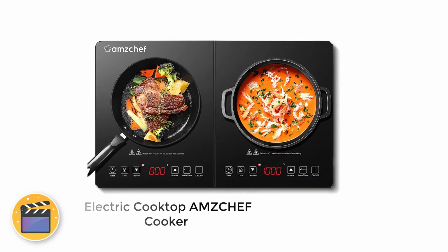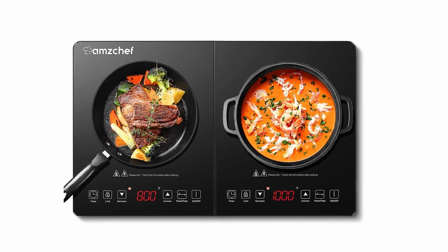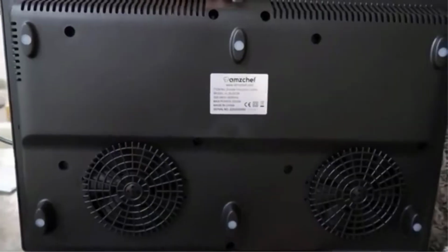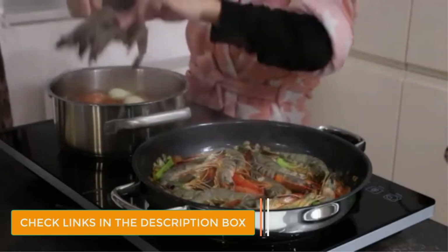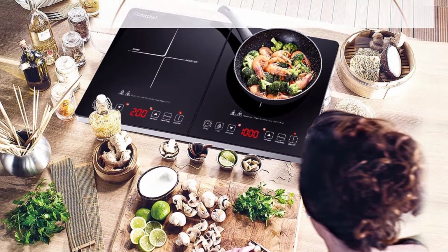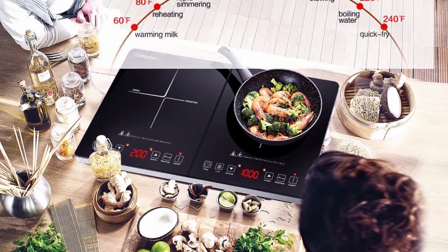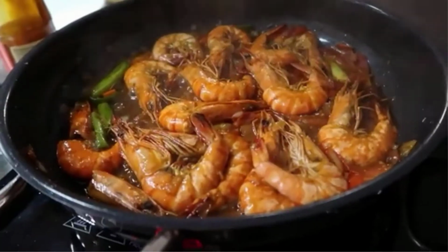Number 1. Electric Cooktop Amchef Cooker. Amchef has brought to you a portable induction cooktop featuring a polished black silver glass top surface and silver edges. The slim body of the product makes it easy to store and does not require much space. This cooktop has 2 separate burners which can work perfectly at the same time to reduce cook time and increase family time. It also features 10 different temperature levels starting from 140 degrees Fahrenheit to 464 degrees Fahrenheit, and allows 9 different power settings, ranging from 200 watt up to 1800 watt.